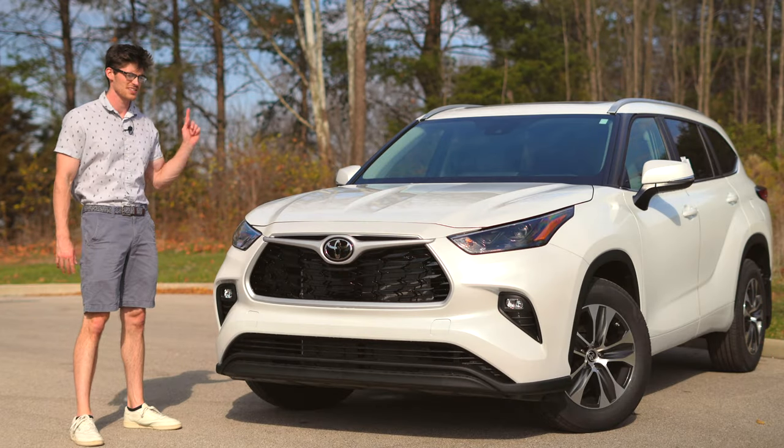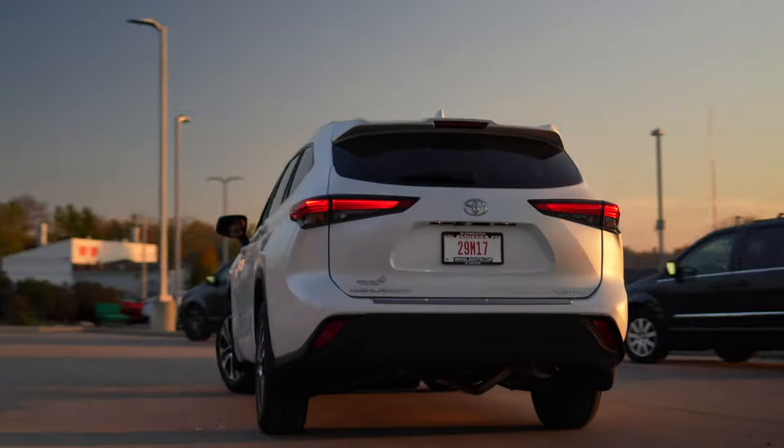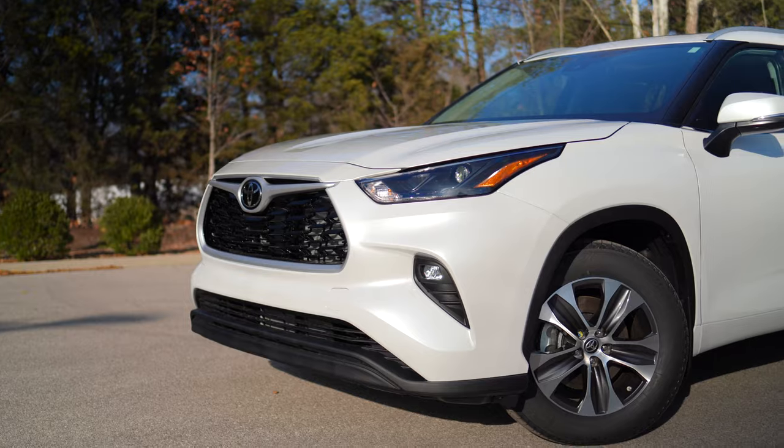The Toyota Highlander was not in dire need of a refresh, but for 2023, it received one anyway. And the result is a stern message to its competitors.